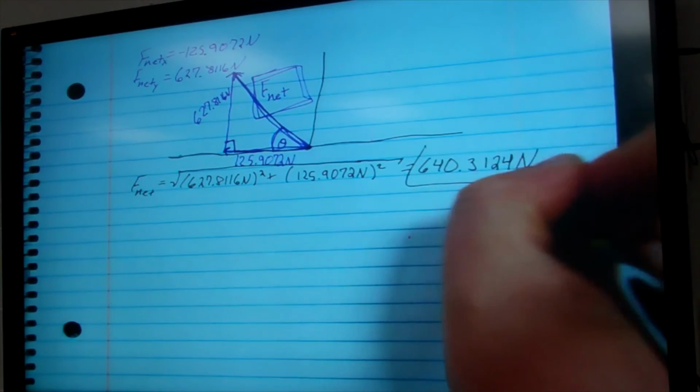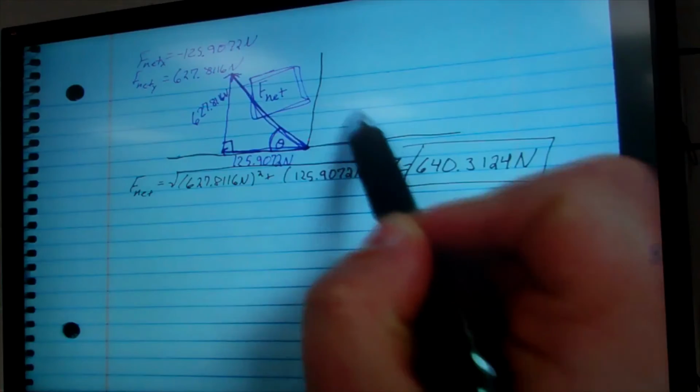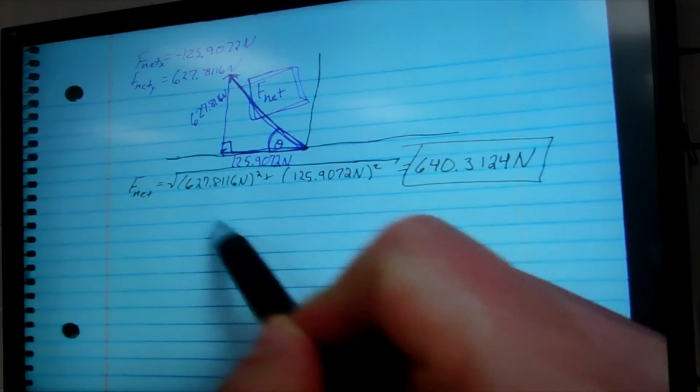Alright, so here's the net force that we get. So that's the magnitude. Now this is the thing. Whenever you're dealing with net force problems like this, it's a good thing you don't have to worry about a positive or a negative sign. The issue is that these net forces can go anywhere in 360.